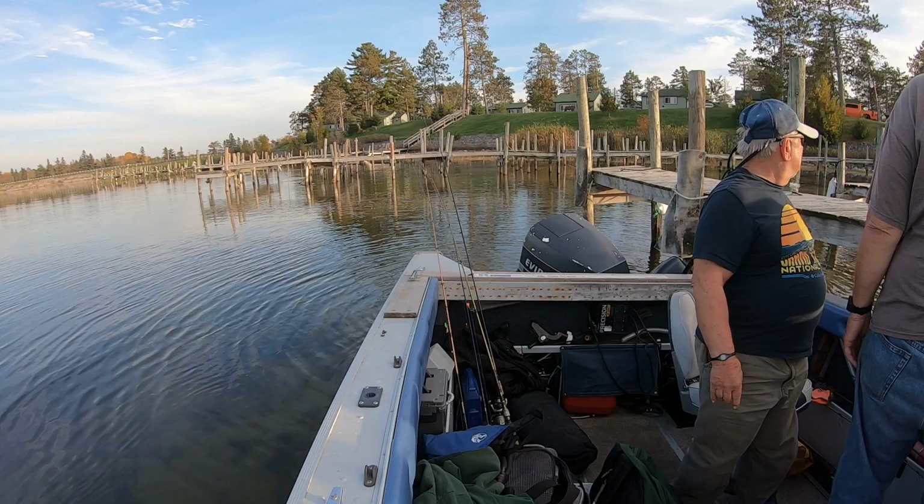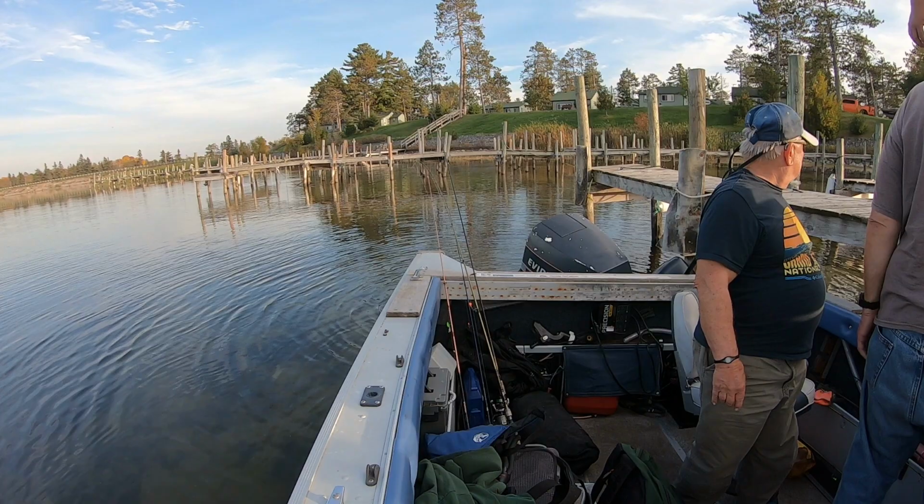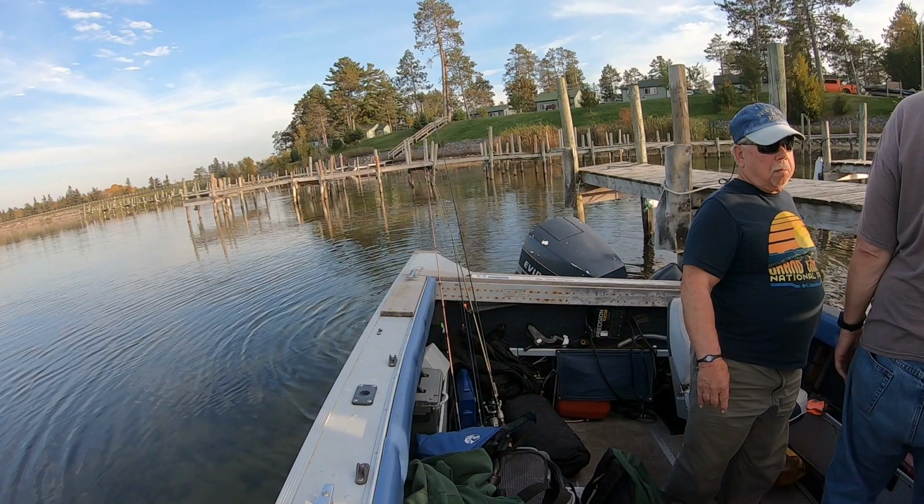That's where the water should be. It should be 4 inches below these posts. All right, shove us off, Captain. Here we go.